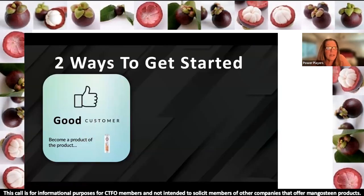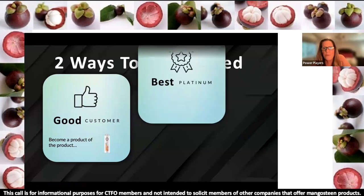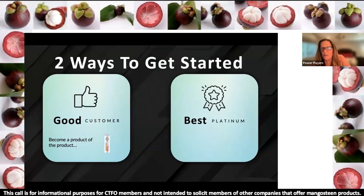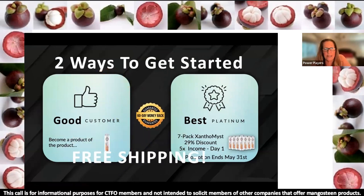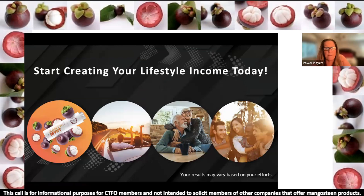So a good way to come in as a customer is 1 or 2 mists. The best way to come in as a business builder is to get that 7-pack. Huge discount, great savings, 5 times the income on day 1, and a 60-day money-back guarantee. So free shipping, pretty amazing.